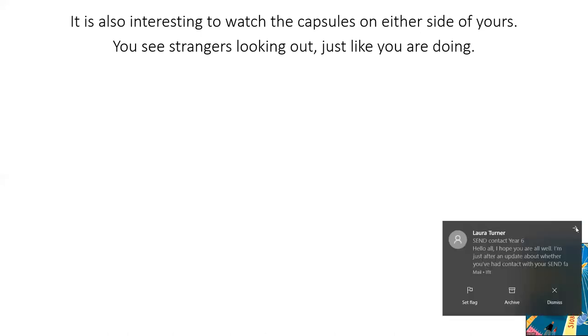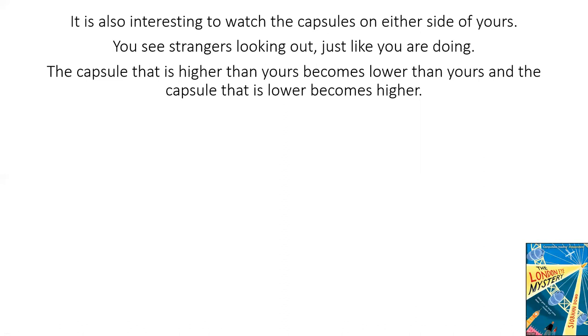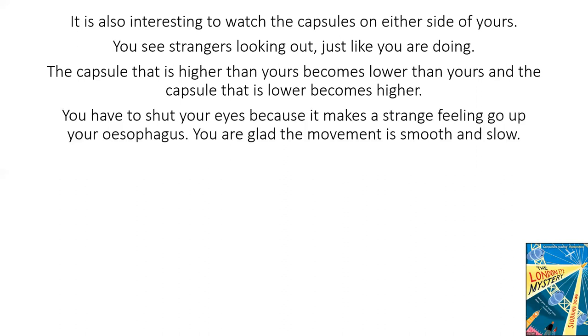Okay, so the strangers on the wheel are doing exactly the same thing as you are doing. And you can see them because obviously you can see the capsules that are quite near you. The capsule that is higher than yours becomes lower than yours, and the capsule that is lower becomes higher, because obviously we're going around in a circle. So as we go over the top, the one that was just above us has now started to go down, and the one that is behind us has now started to come up. Okay, so you can see it moving around you.